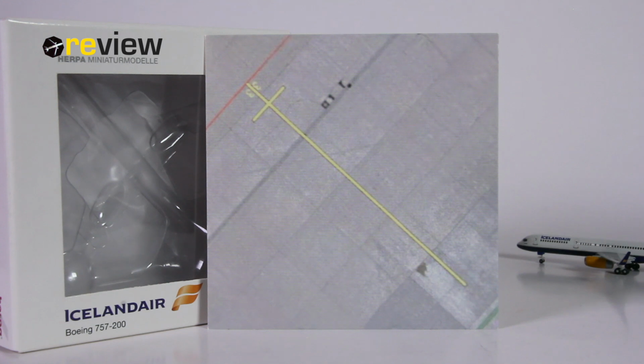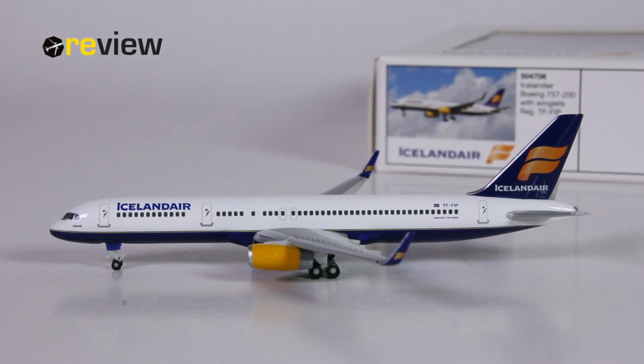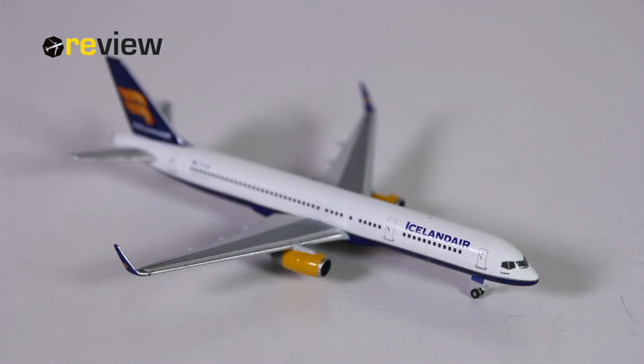And before we get going, it is worth mentioning that this aircraft model comes with this little piece of cardboard with an apron position printed on. And here she is, the Boeing 757-200 in the current standard livery of Icelandair. And yes, of course, I know there is technically a new version of the standard livery. However, that has only been applied on the 737 MAX 8 aircraft of Icelandair, which have been grounded for quite some time now. So this is the only livery currently in use, and that's why I would say it's still the current livery of the airline.